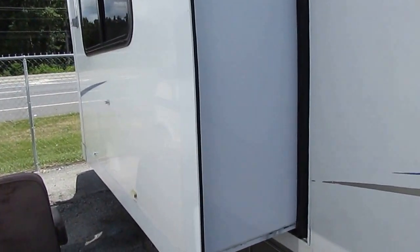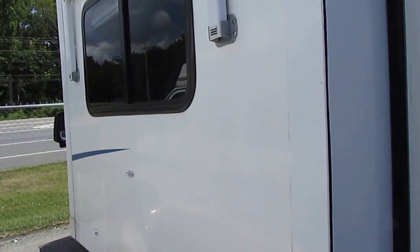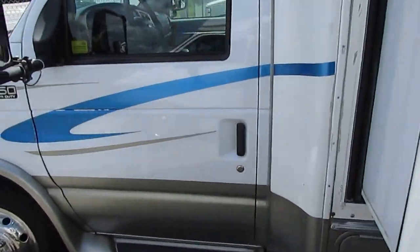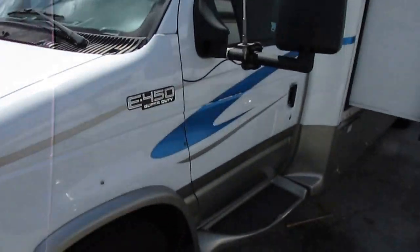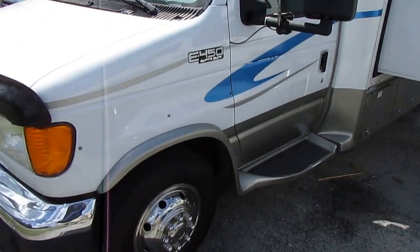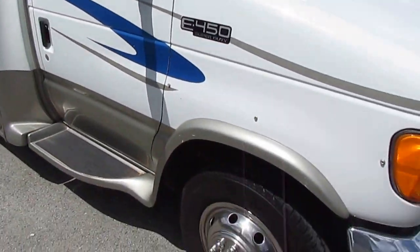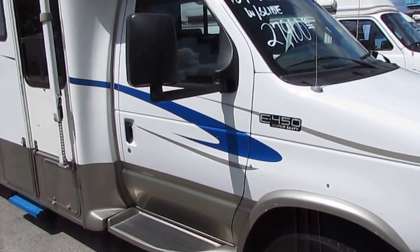And I apologize, the generator's on in the one next to it too. But the generator's quiet. It's got a slide out topper and a window awning. Windshields are perfect, tires look good. We just drove it 550 miles up here, towing a little Honda Element behind it, one of our tow vehicles. It has a 6.8 liter Triton V-10, plenty of power. Power Step, Goodyear tires.